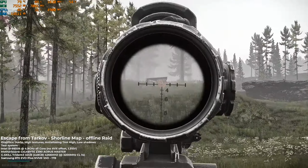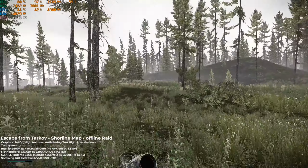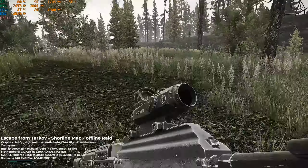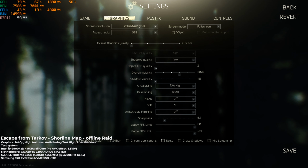Okay, now let's jump into some games. We will have a look first at Escape from Tarkov and we'll test two maps, one of the biggest and the smallest maps, Shoreline and Factory. The graphics settings are my personal preference in terms of visibility in game and is using a mix of high textures, high anti-aliasing and low shadows. The game was tested at 1440p.